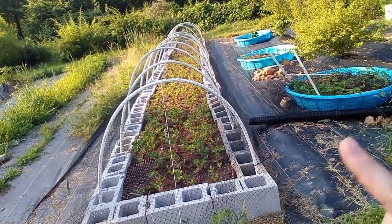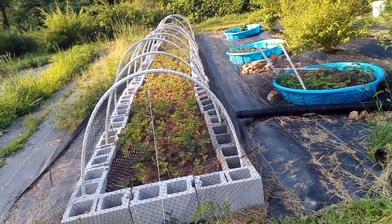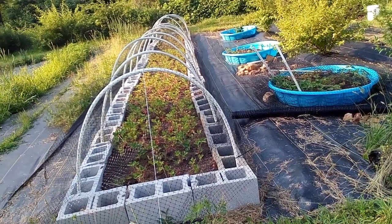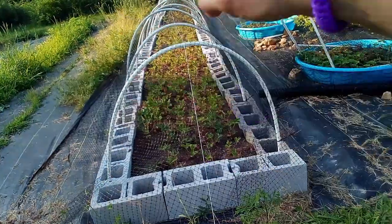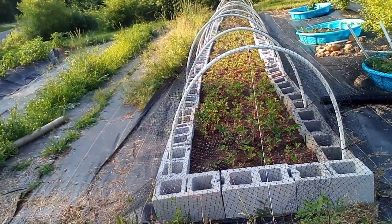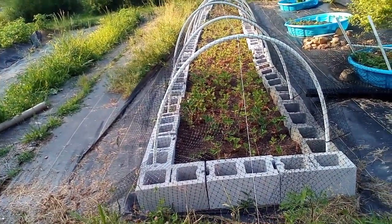So we put PVC hoops in and put some bird netting over. I don't have it just perfect, the bird netting. I meant to come back out here and fix it to where you could just pull one side up, pick the strawberries, pull it back over, and you're done.